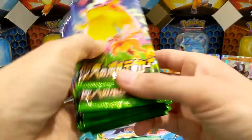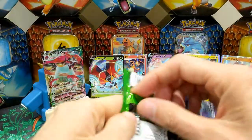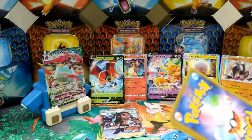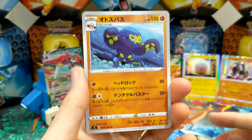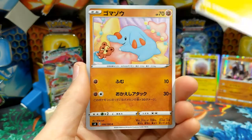Right, so we have 15 packs left. Pretty good pull from the first side. Some Vs, VMAX, and a full art trainer. Yes. But let's hope for a VMAX big ladybug. We get some more. Clogopus's friend. Yeah. Where's the evolved Clogopus?